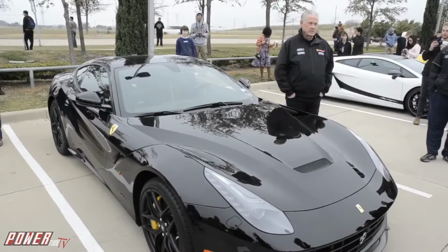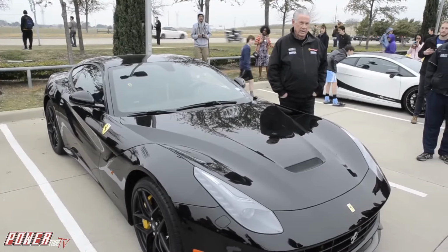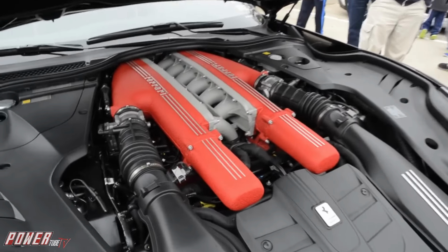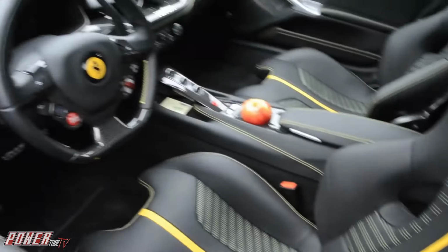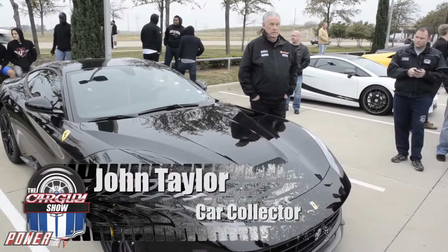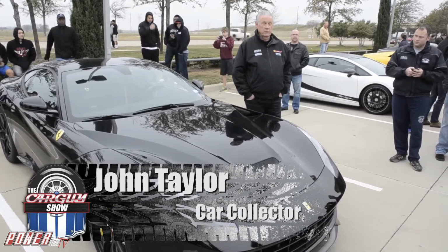This is a 2014 F12 Berlinetta. Ferrari says this is the fastest street car they've ever made until the LaFerrari. I have a couple of cars on order. I have a 458 Speciale and then the LaFerrari.